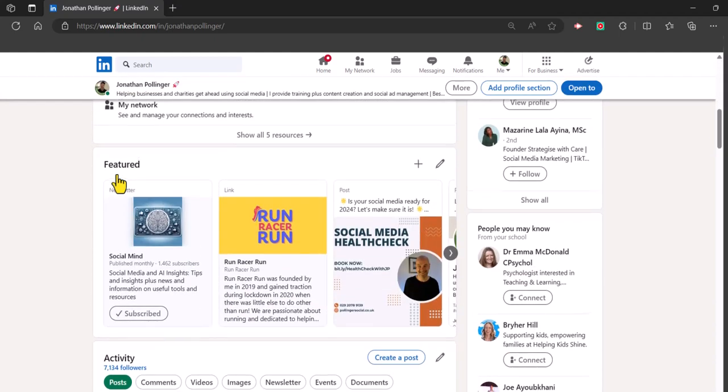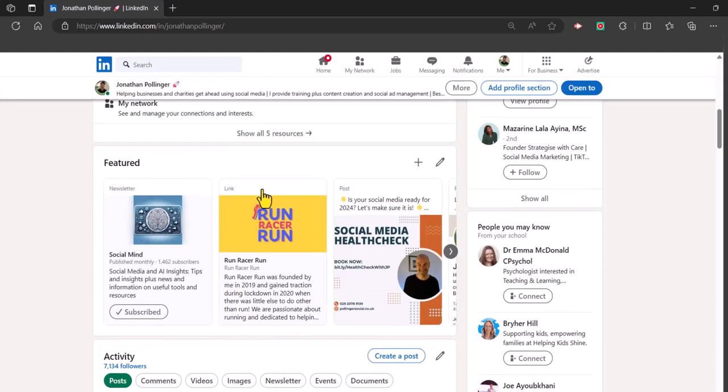Next up worth highlighting is the featured section. You can feature any sort of content here, any sort of media at all. So photos, videos, posts that you've posted on LinkedIn, my newsletter here, even links to websites, as you can see. So feature content that will show you off in a positive light to employers.